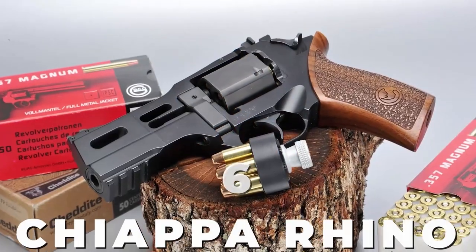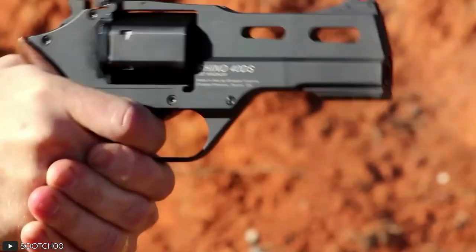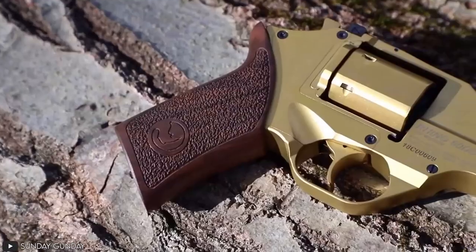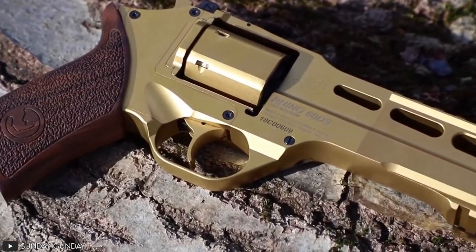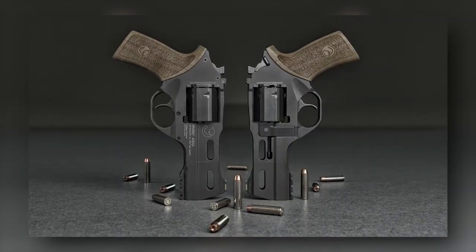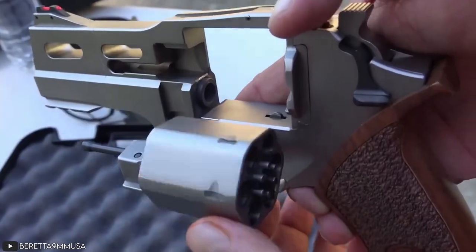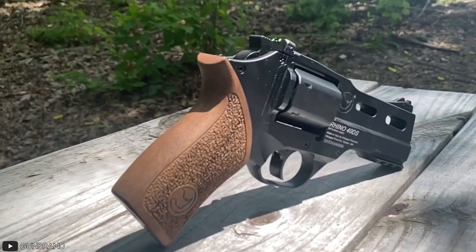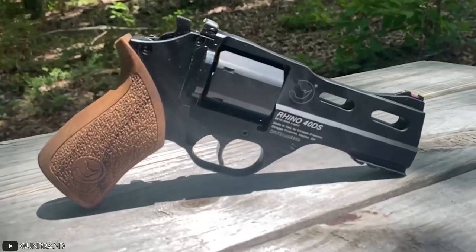Number 6, Chiappa Rhino. At number 6, we have the Chiappa Rhino, a revolver that's heralded as being one of the most innovative developments in the history of revolvers. Although this claim is touted by the firearms designers in Brescia, many who take one look at the revolver can't help but agree. At first glance, I'm sure you can recognize that there is something different about this revolver, which was designed by Emilio Ghisoni, the innovative firearms designer who was recognized for his unique and innovative firearm ideas.